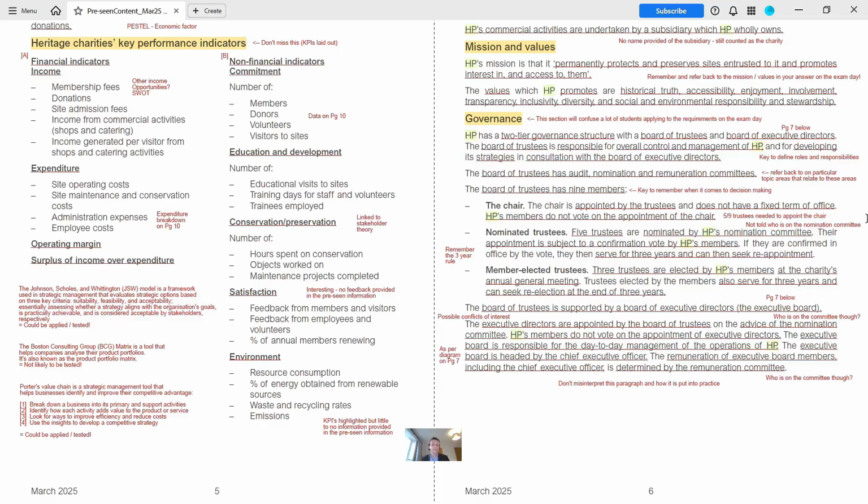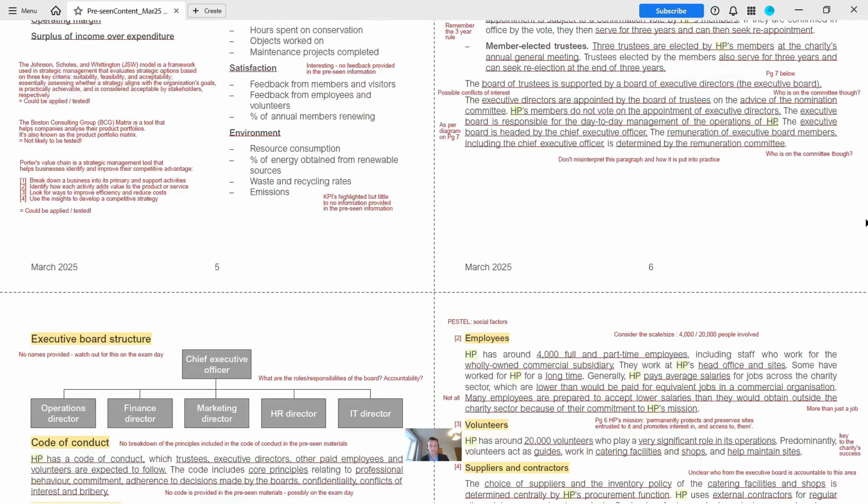The executive directors are appointed by the Board of Trustees. So this is the executive board on page 7. Maybe I can just scroll it down so you can see them there on the bottom left. HP's members do not vote on the appointment of the executive directors. So that's the finance director, marketing, HR, IT, all of those you can see on the screen. The executive board is responsible for the day-to-day management and operations of historic places, and the executive board is headed by the CEO, Chief Executive Officer.